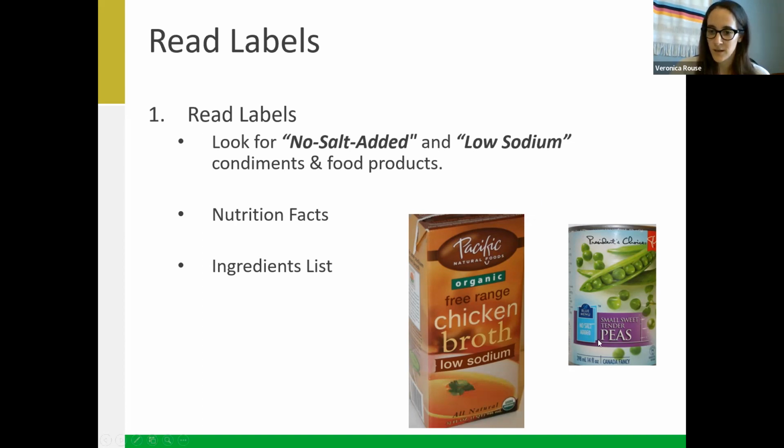And then the peas here, if you can see in the blue, it has the claim no salt added. And that means that there has been no salt added to the product. When you look at the ingredient list of the product, there shouldn't be any salt listed there, so that they can put a health claim there. Unfortunately, there are some other health claims that could be a little bit more misleading.